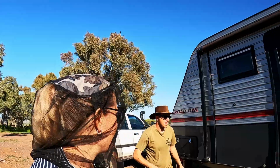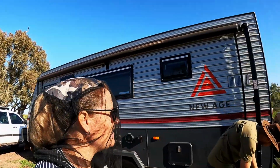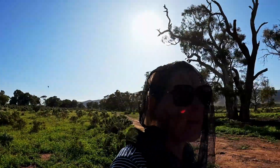Pretty much all packed up. Yeah. These flies are horrendous. They are so bad today. So glad we're leaving today. But the sun's out and it's actually warm, which is lovely. It's supposed to be 26 degrees today. I'm really excited to have some warmer weather.